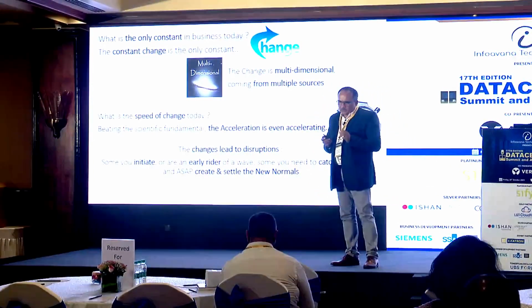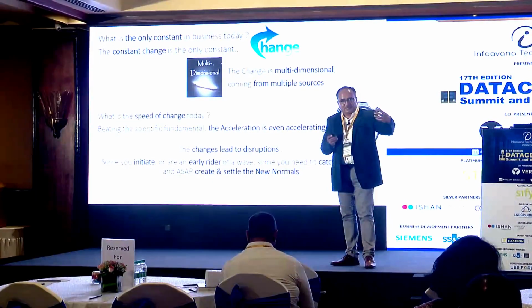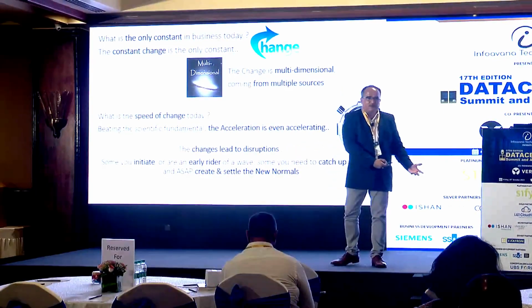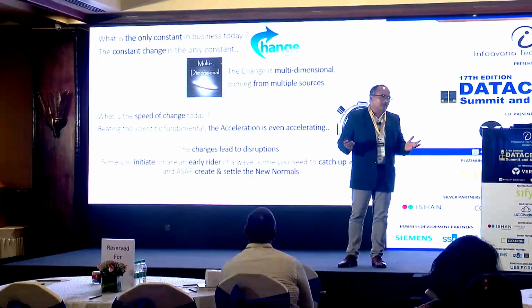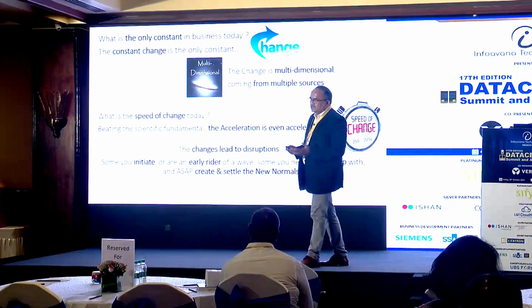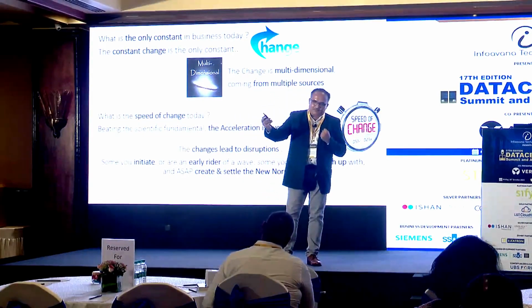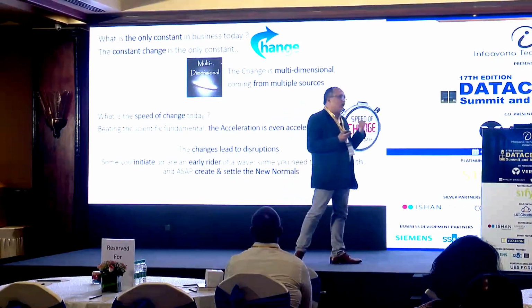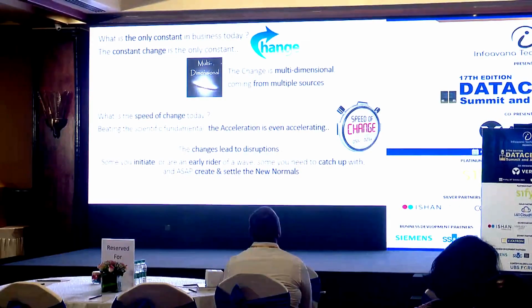So the change comes from multiple dimensions and sources. It comes from the market, customers, competition, vendors, and obsolescence of processes. It comes from the happiness index of your employees, and from customer experience. So it is multifaceted. What is the speed of change? We all know that in physics, acceleration is the last terminology.